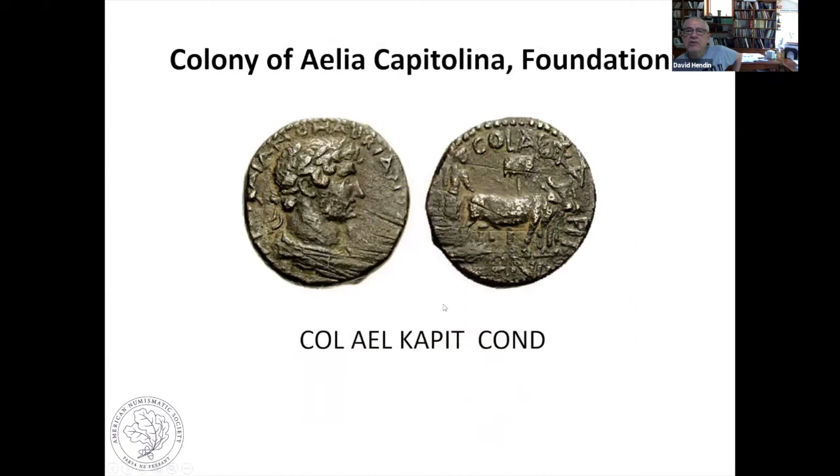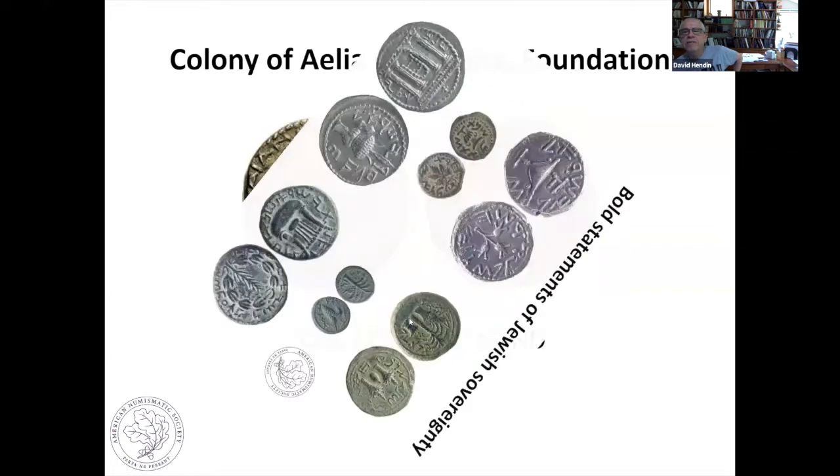And also on that trip, apparently, before the Bar Kokhba War, Hadrian founded the city of Jerusalem, refounded it with the name of Aelia Capitolina, with the legend Col Ael Capit, Colonia Aelia Capitolina Cond, C-O-N-D, the foundation of that city. And here's our friend Hadrian.